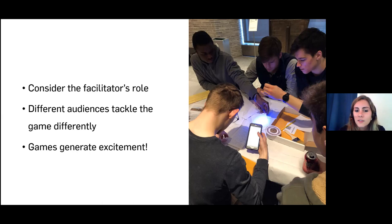Different audiences tackled the game differently. We did learn that younger audiences tend to finish faster, possibly because they're more familiar with escape room games in general, with QR codes, with Google Forms. It's totally okay if that happens. In general, people of all ages love hands-on learning. We even have a high school class that wants to come to the museum to do the escape room. We actually had their visit scheduled for March, but of course had to postpone due to COVID, so we hope to get them in the future.